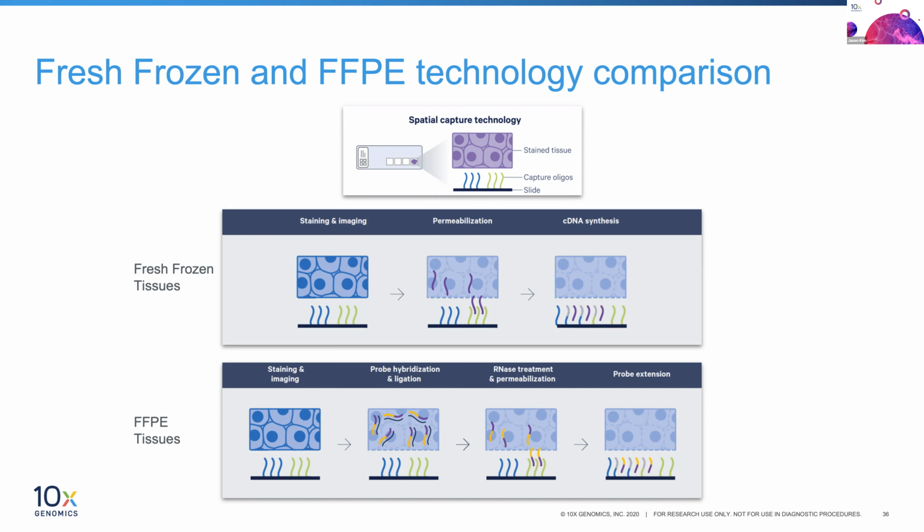With FFPE, there is that additional step because of the RTL probes that I just detailed, so that the cells become permeabilized, and then the RTL probes are captured by the oligos on the Visium slide. So you can see here an additional sub-step that happens right here with the probe hybridization and ligation.